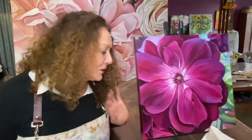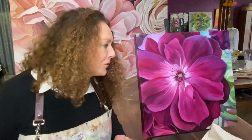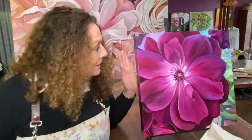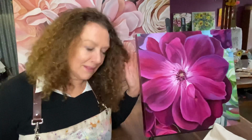Reds and pinks can be tricky if you don't know what you're doing. And I'm going to tell you all about that and how to make them really glow in this gorgeous spring magenta rose bloom. You're also going to learn something about backgrounds and the importance of your background in making your painting look luscious.